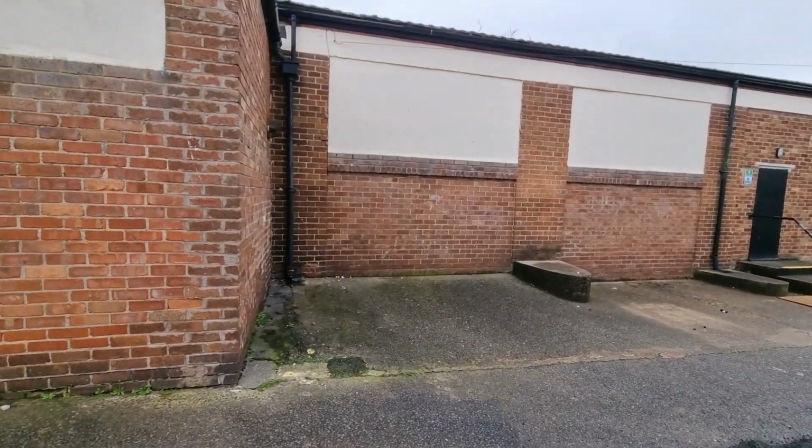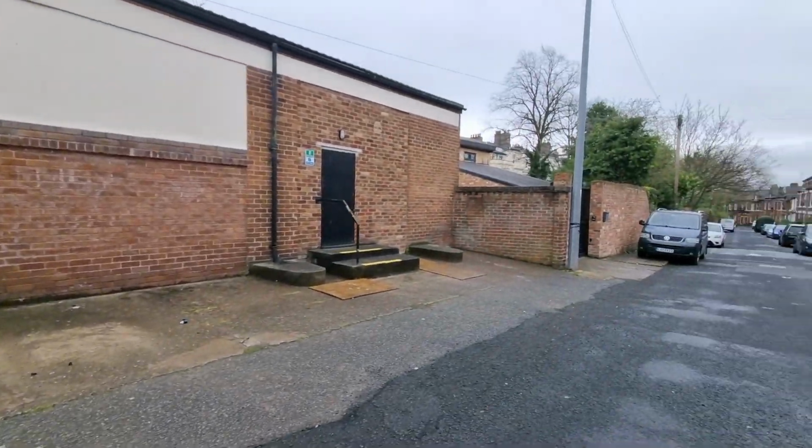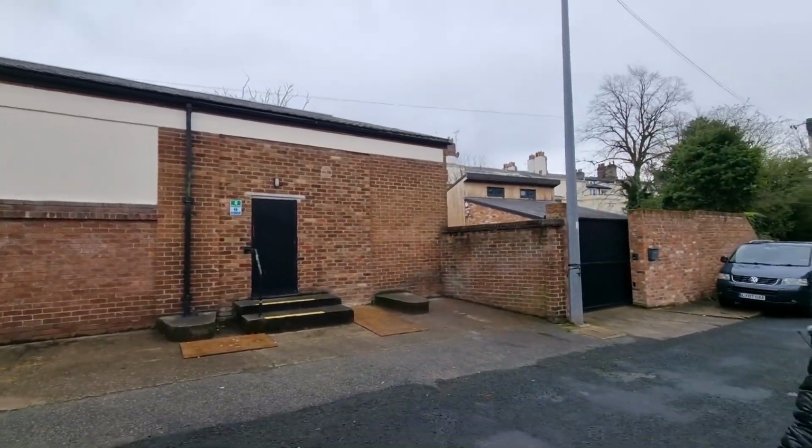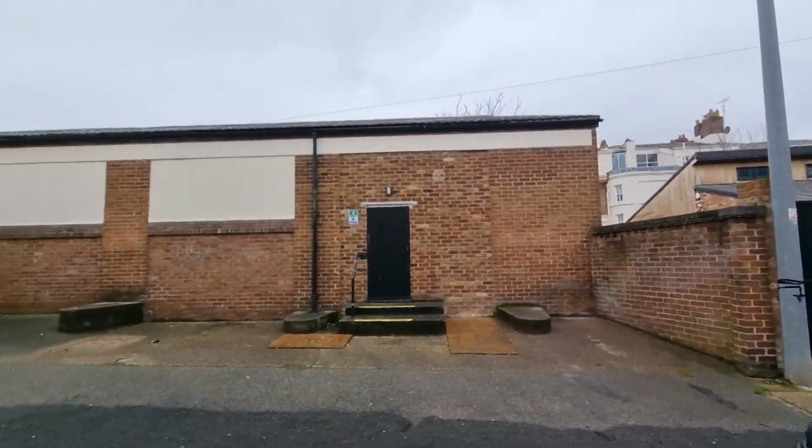Look, is that like doors for the fire things used to go in there? Fire engines? So you definitely reckon this was the fire station? I think this was the fire station. I'll have to ask my dad, but I'm pretty sure that used to be the fire station.